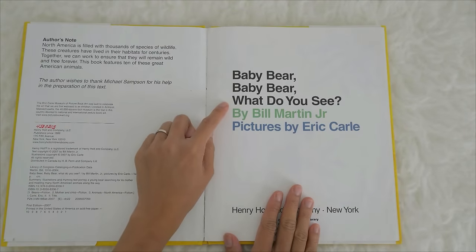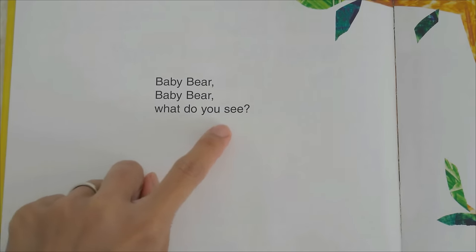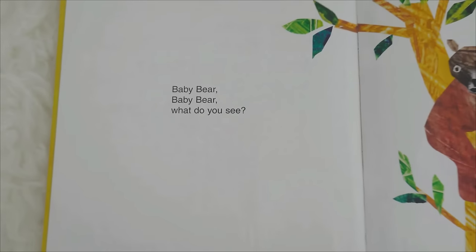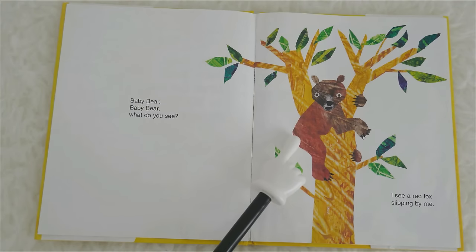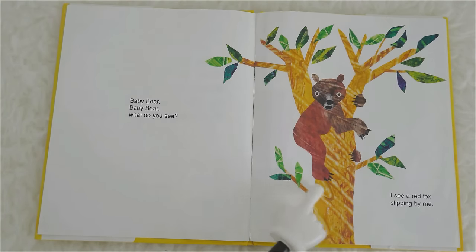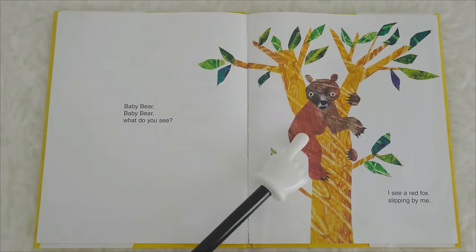Baby Bear, What Do You See? By Bill Martin Jr. Pictures by Eric Carle. Baby bear, what do you see? Where is our baby bear? Whoa! Our baby bear is right there. He's up on the... What is this? Tree. This is a tree. Let's wave hi to our baby bear. Hi, baby bear. Since we already know where baby bear is, let's read it again.